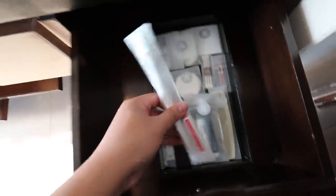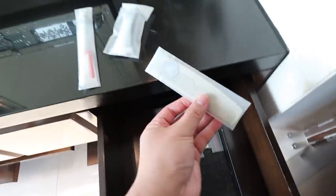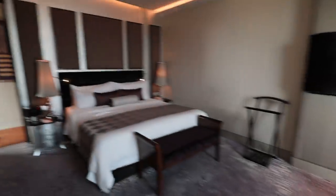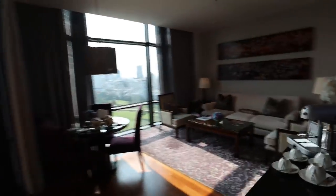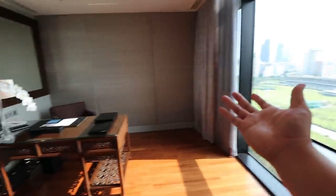Toothbrushes, shaving cream, a comb. Wow, so many goodies. I feel so blessed. We are blessed, babe. Here's the room tour. I'm just gonna walk it all for you guys so you can see how big this room actually is. Not in a million years would I think I'd be staying in such a luxurious room in Thailand. We truly are blessed staying at the St. Regis in Bangkok. Very beautiful.